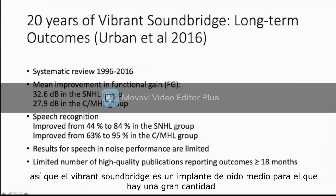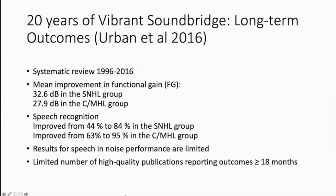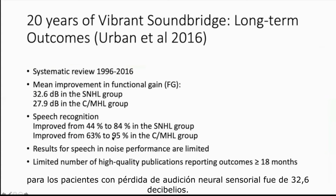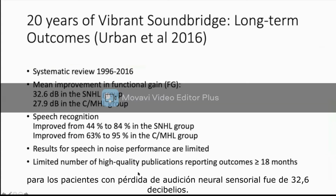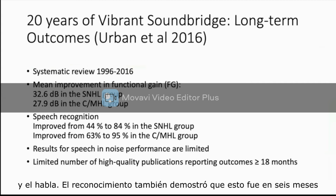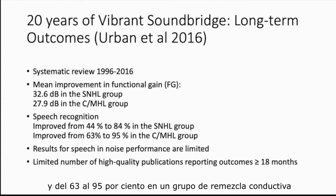So the Vibrant Sound Bridge is one middle ear implant for which there is quite a great deal of outcome data. There was a 20-year systematic review carried out in 2016. The overall results demonstrated that the mean improvement in functional gain for the patients with a sensorineural hearing loss was 32.6 decibels, and for the conductive and mixed group was 27.9 decibels, and speech recognition also improved. This was in 6 months plus following implantation, from 44 to 84% in the sensorineural hearing loss group, and from 63 to 95% in the conductive and mixed group.